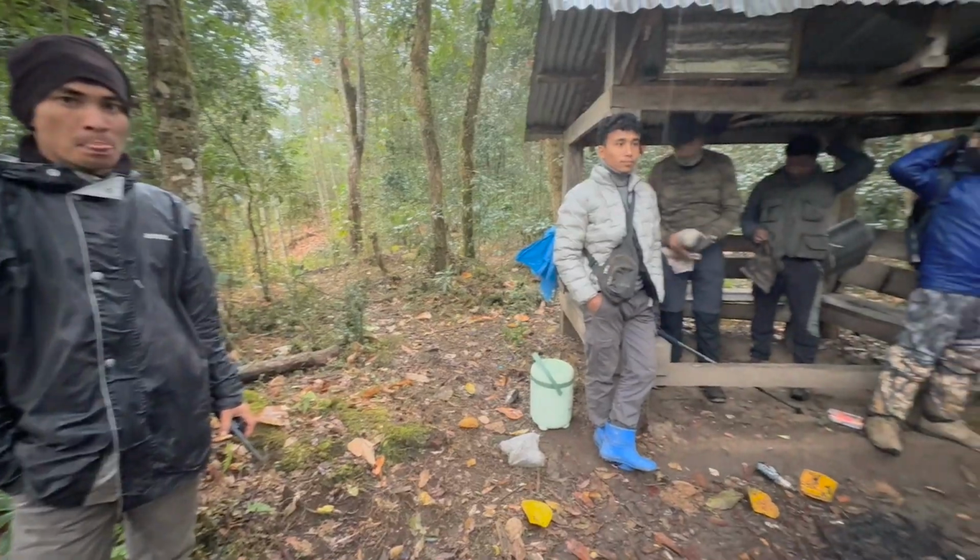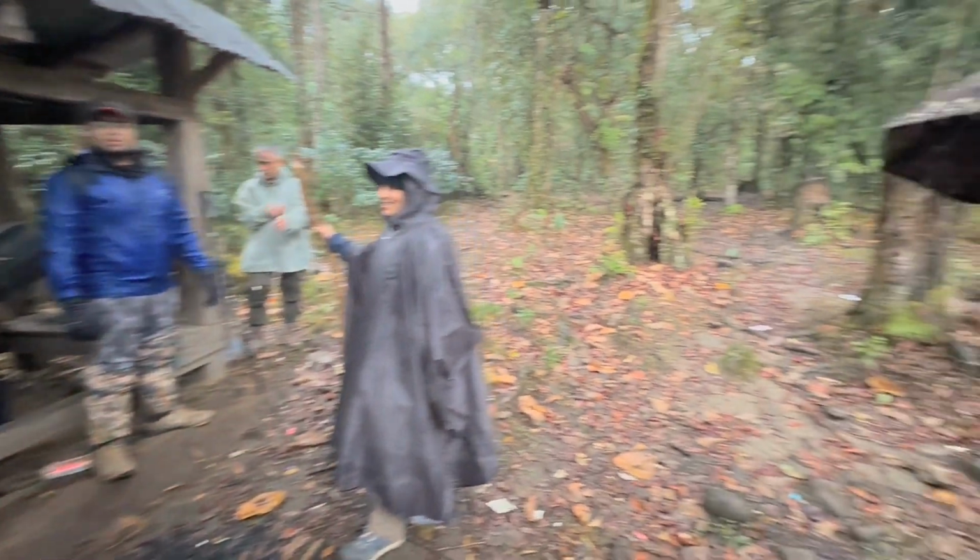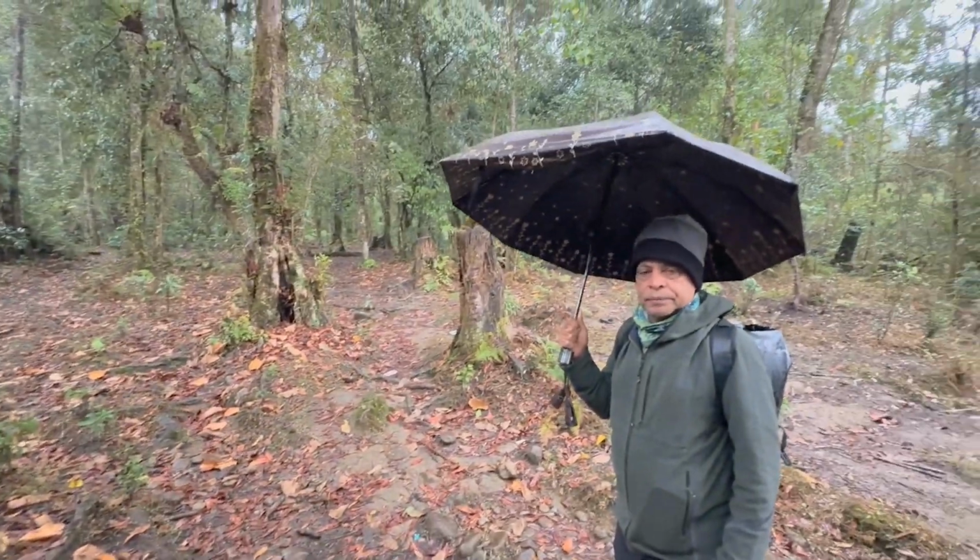As you can see, we just climbed almost 200 to 300 meters of very, very steep climbing, which took almost 10-15 minutes. But it's really tiring and very difficult. A small break after the steep climbing.